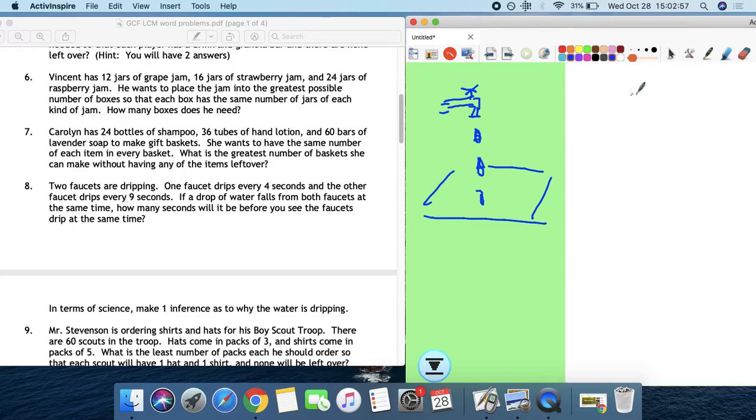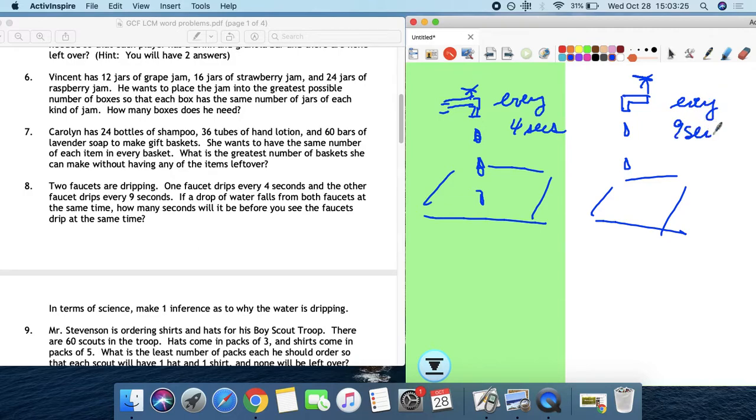So you have another faucet here. I'll draw again. You have another faucet, and water is dripping again here too, right? So this one is every 4 seconds, and this one is every 9 seconds. So at some point, they will drop water at the same time. When will that be? Okay, so same time.